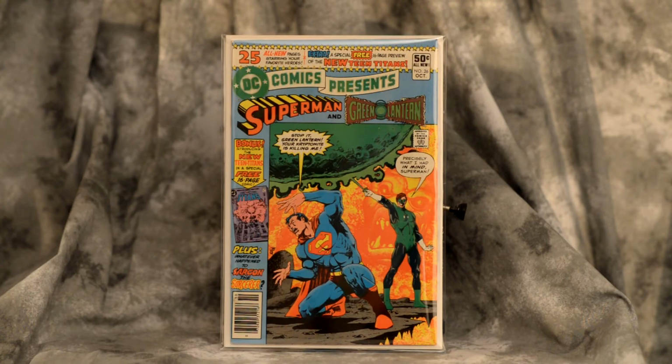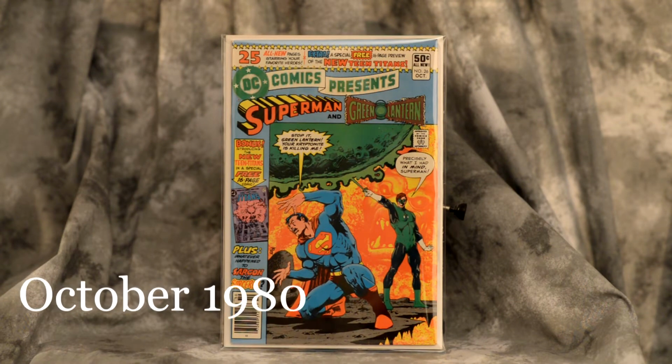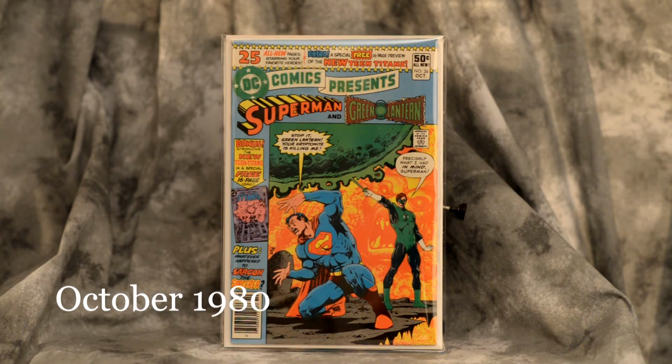Okay, and for Oog's last book, this is the big league book. This is the big boy, boys and girls. DC Comics Presents number 26 from October 1980. I'm introducing this book because I'm very well acquainted with it. I have a CGC 9.4 that I bought from Pendragon for $300. Oog, take it away. I was there when you bought it.